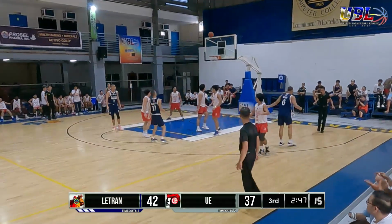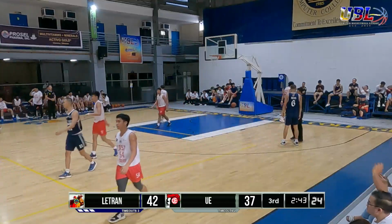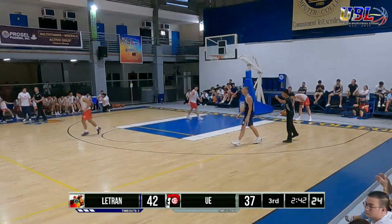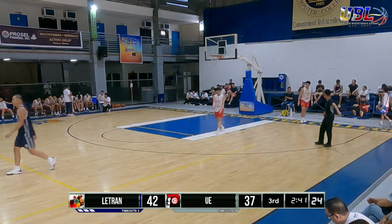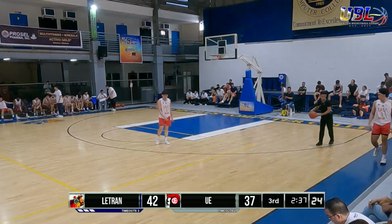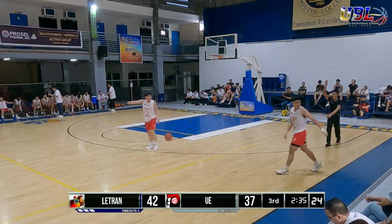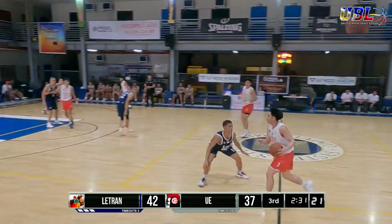Adelia, there's your call for an offensive foul, trying to provide a false game. Was not able to execute it properly. Was called for an offensive foul with Reyes. Basti Reyes.